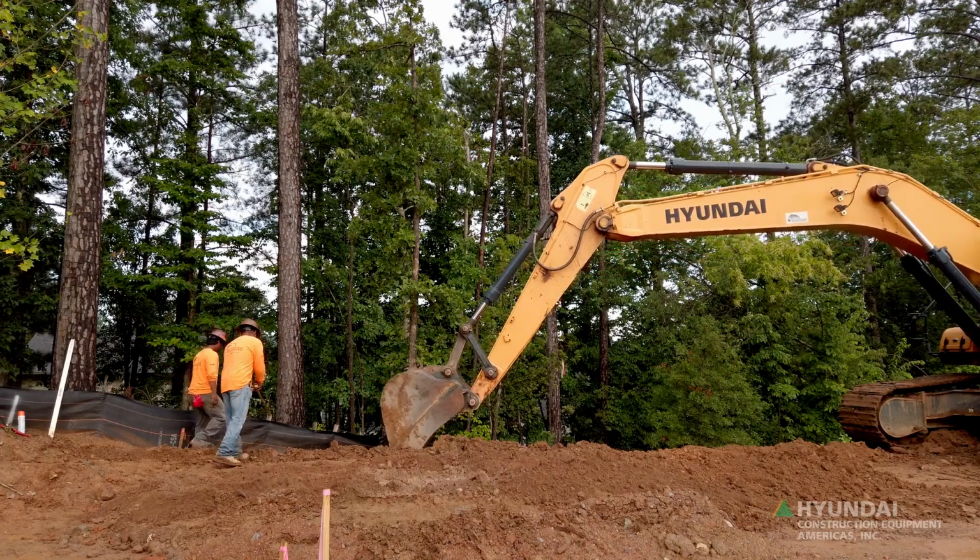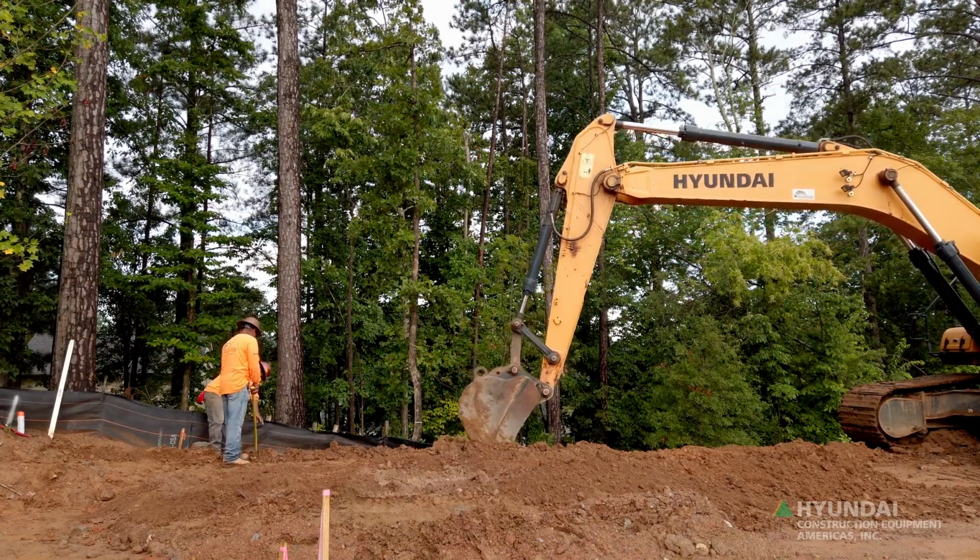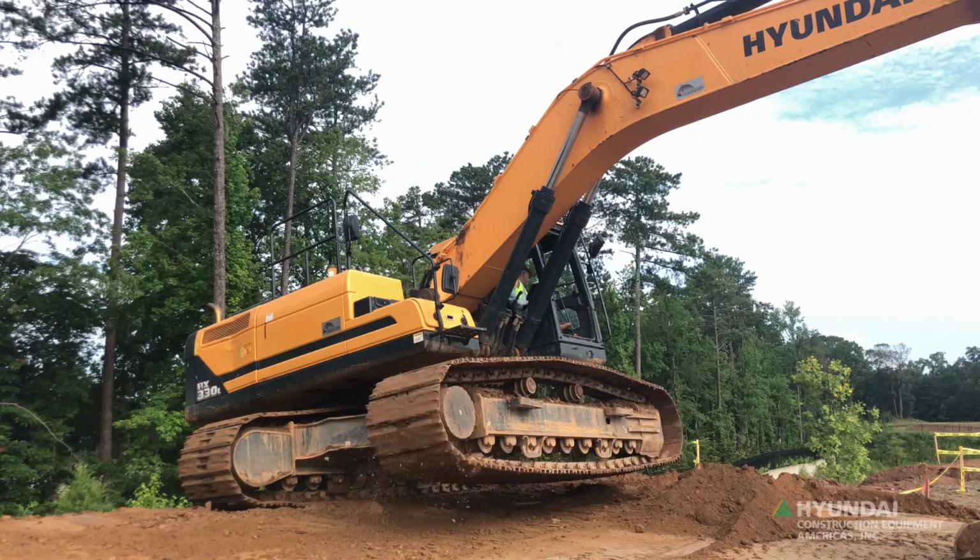They work well when they're out. We've got them out in the field. Maintenance has not been an issue. Getting in contact with the mechanics when we need it and things like that, we haven't had any trouble at all. So definitely a good, solid piece of equipment.